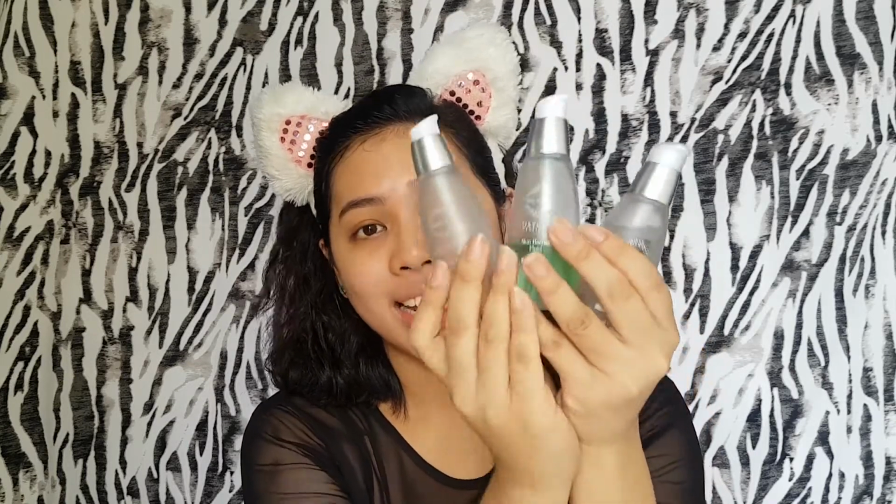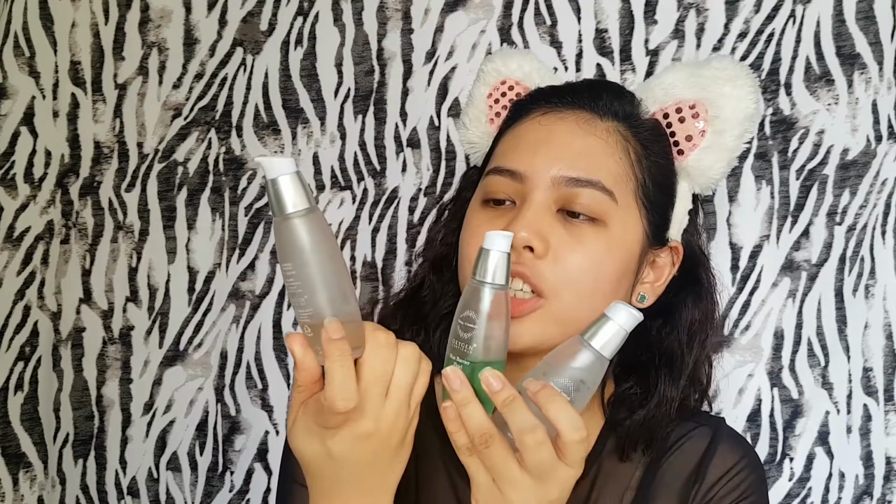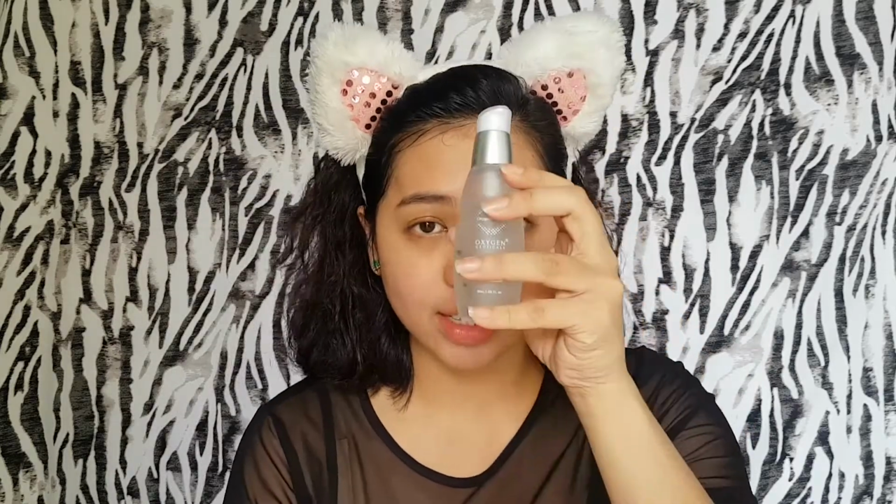So I actually used 3 serums, and I love these. These are the OxygenCeuticals serums, and they all serve different purposes. We have the Caviar protein fluid. It's anti-aging, anti-wrinkle. So that's the thing I put first. 1 pump, and then just tap it all over your face. Good. All over your face. Let it absorb 1 to 2 minutes. Then you can move on to your next one.